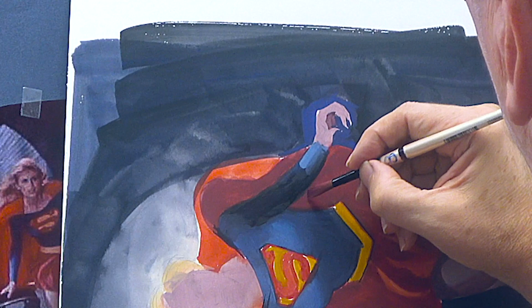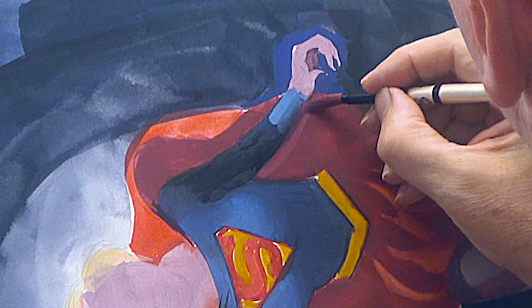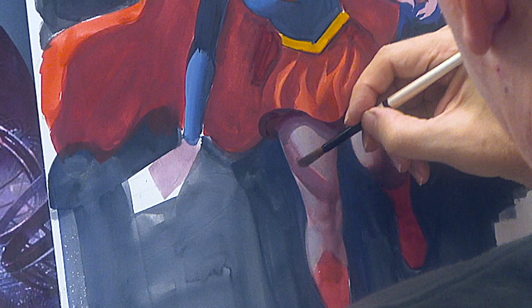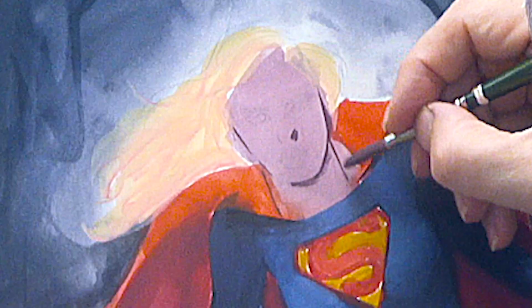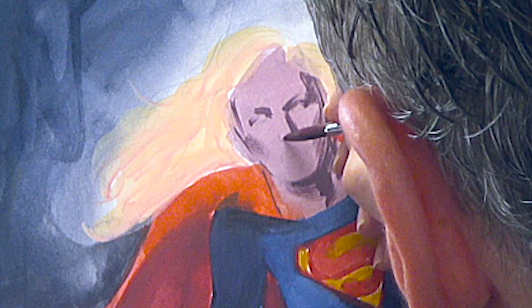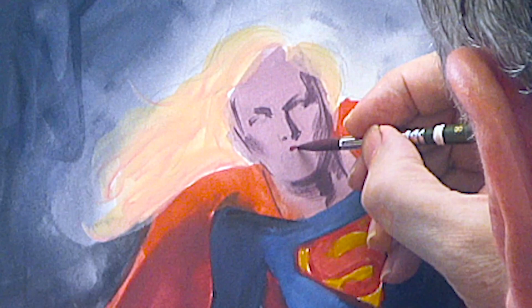Here's some non-blurry shots of me working on her cape. Now we're going from transparent paint to more opaque paint by mixing white into my colors. Now let's get back on everyone's favorite part, the face. Most of this painting is done with opaque watercolor, which drives me nuts because the paint dries darker than when it goes on. You're always having to match colors with a paint that doesn't want to cooperate.